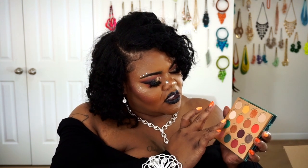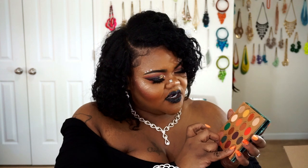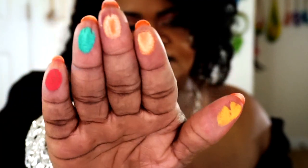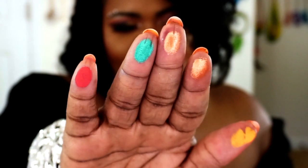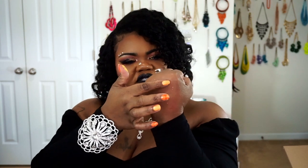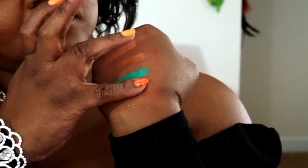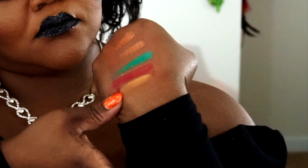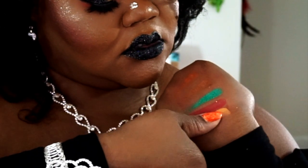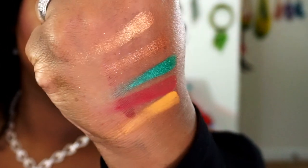This one. And of course, the pop of teal always gets you. And let's go ahead and swatch some of the mattes in this one. So these are what it looks like. And these two shades are coming across looking pretty similar. But let's go ahead and swatch them to see if it's any difference. That yellow mustard. Let's build that up for you guys. So here they are. Oh yeah, they have different undertones.